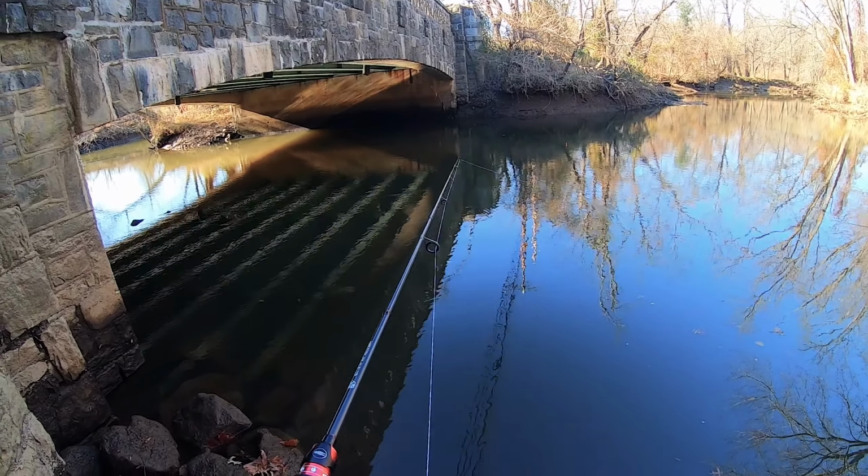Well, they don't bite as crazy anymore. The sun went down completely. It's getting dark. So I guess that's all it was. They were all biting at sunset.